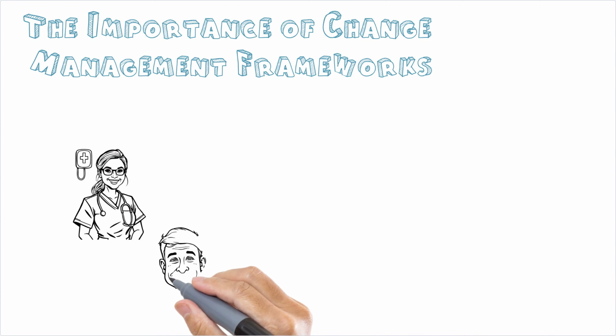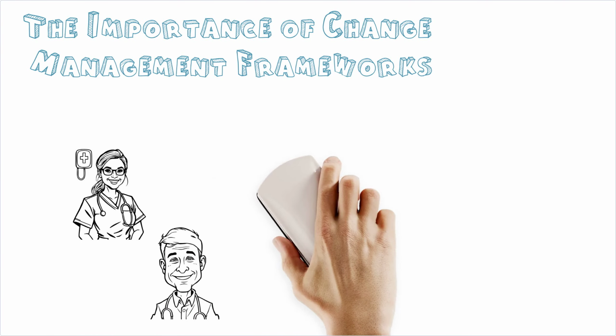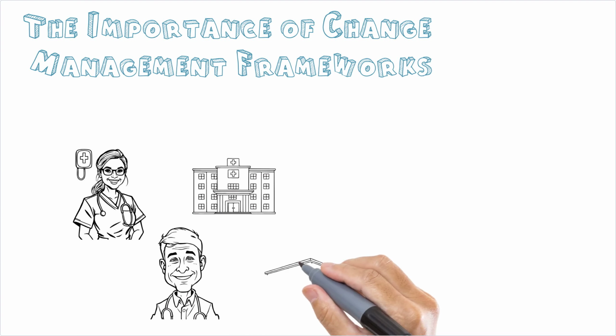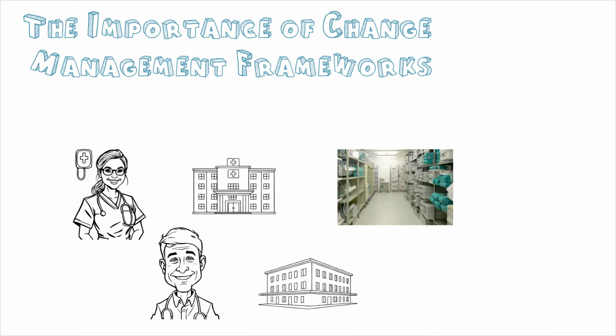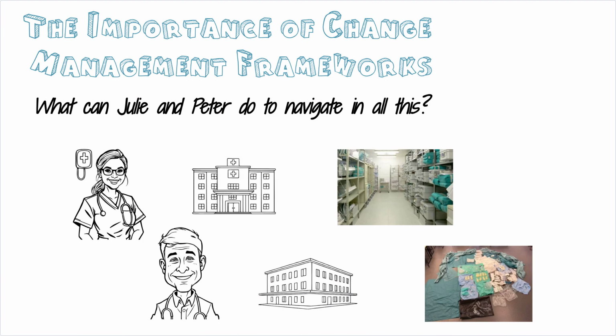Now, a bit about the importance of change management frameworks. What precisely can Peter and Julie do to navigate in all this change? Change can be challenging and create uncertainty, but with the right frameworks, healthcare workers like Julie and Peter maybe can get a better understanding of what is needed, how to reduce resistance, and achieve better outcomes in all this change. Frameworks such as ADKAR and Kotter's 8-step model provide practical tools and structure to help navigate change processes more effectively.